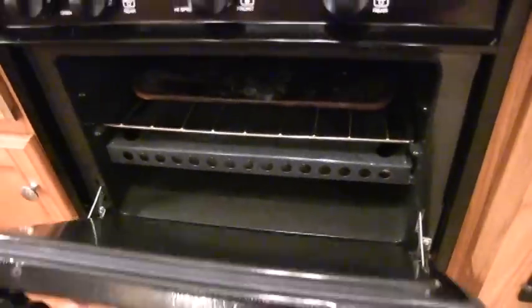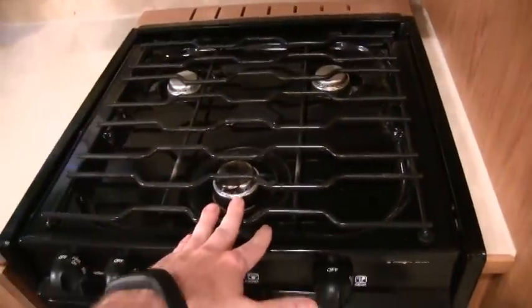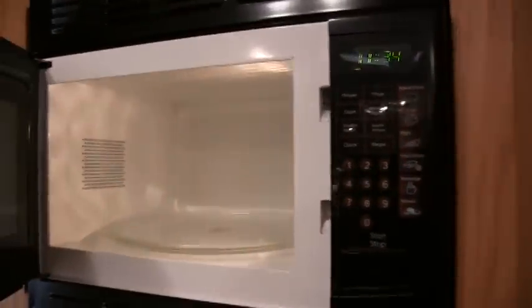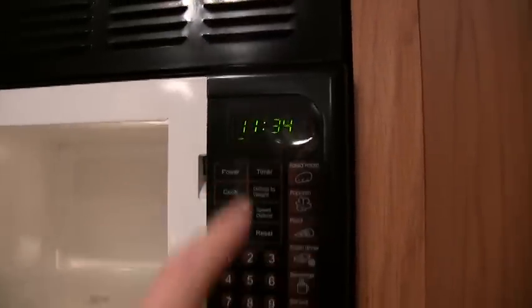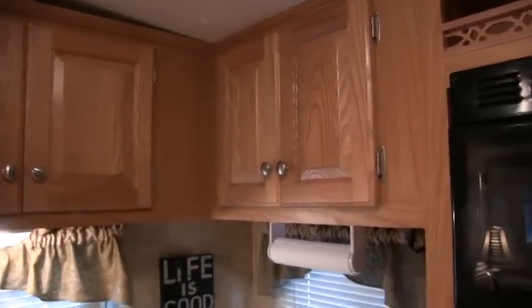Nice oven. Looks like it's never really been used. 3-burner gas cooktop. You have a knife holder back behind here. Microwave. I do always check to make sure the digital readout works. Sometimes they will go out on you. I do check the inside of the campers. Everything that I do list, I do check on the inside and the corners, all 4 corners. Just check for any wrinkling in the wallpaper. I did not find any issues.